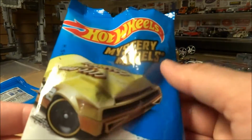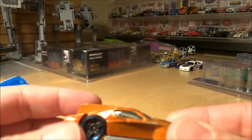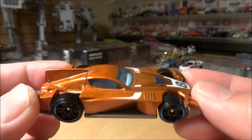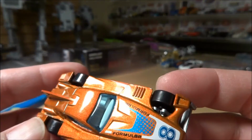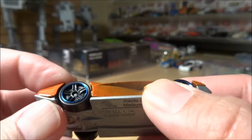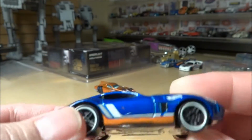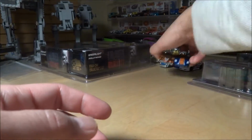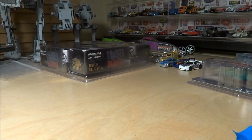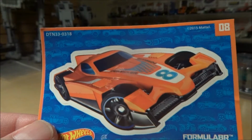This one here is number 8, which is the one I like. This is, of course, the Formulator. It's one of my favorite castings here. It's got the Formulator on the top there. And then the other one that I also collect is the Ford Shelby GR1 concept. So those are the two mystery cars that I got. And just like the other ones, they come with a little sticker for each one. There's a sticker for that, and there's the Formulator.